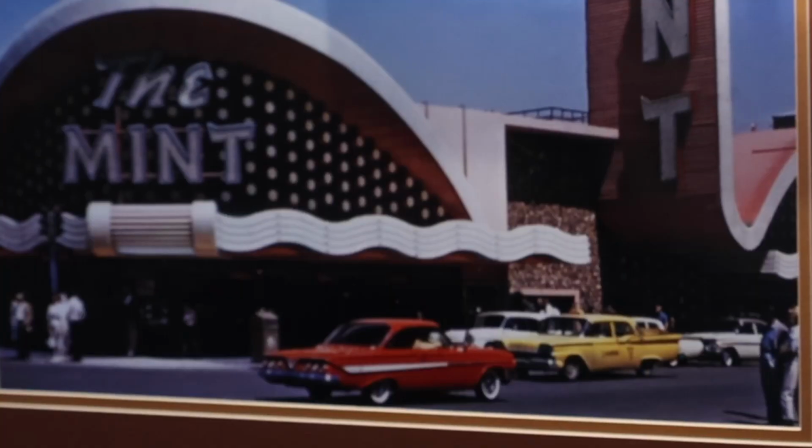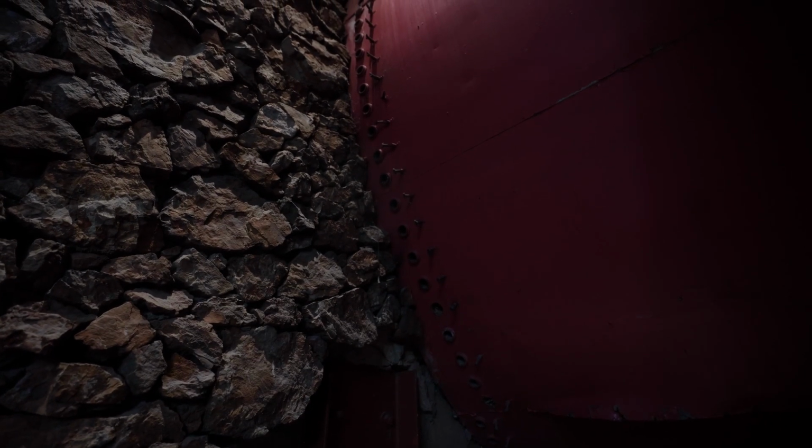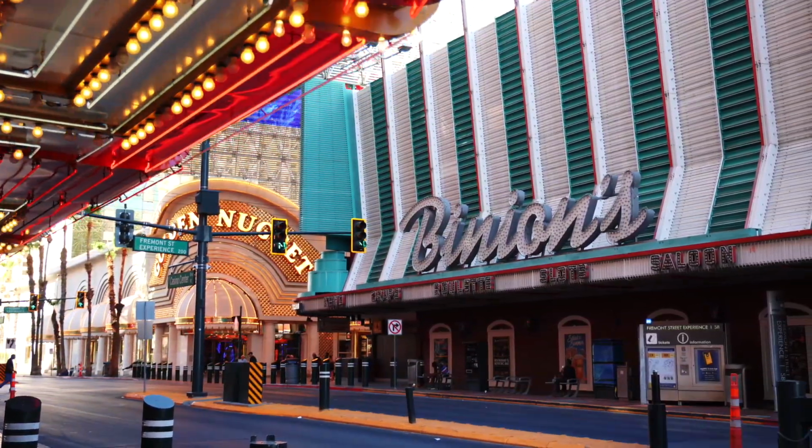So coming inside to the Whiskey Liquor Up Saloon, walking up these stairs is actually going to be the facade of the original Mint Hotel and Casino, which is now Binion's. It's covered from the street, but this display is still here to kind of show that history from the Mint Hotel. Today, Binion's prides itself on being vintage Vegas.